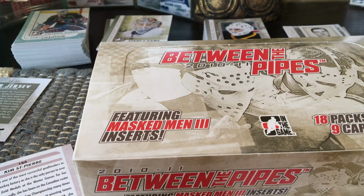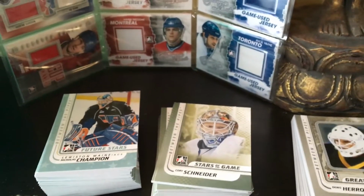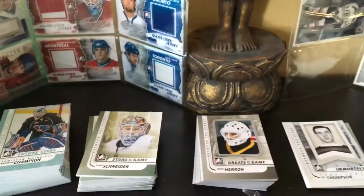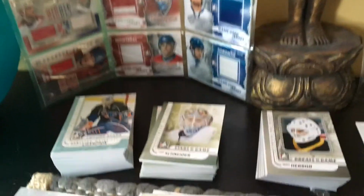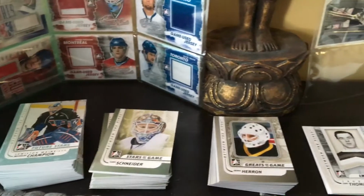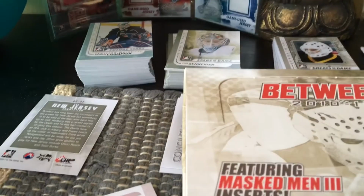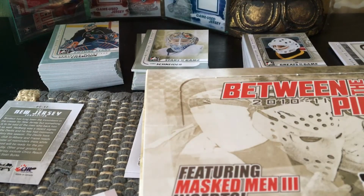In terms of the base set, it's really 200 cards, but it's tiered. So from 1 to 80, you have future stars. Above that, you have stars of the game, which is sort of a lower subset. Then you have greats of the game, which are sort of historical greats, which is an even smaller subset of the 200. And then you have the immortals. So that's the tiering of the 200 card base set. And you can see how the stacks run from the future stars, which may or may not establish themselves in the NHL, to the stars, to the greats, to the immortals, in descending order in terms of the amount you'll get. So let me very quickly go over what I did get.